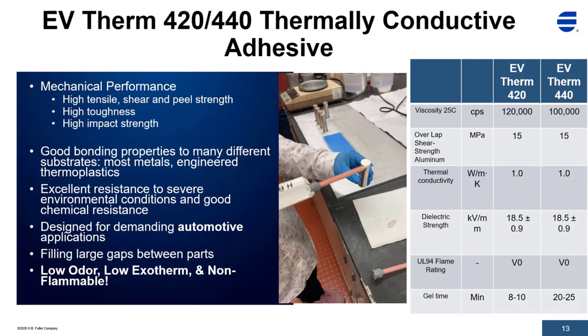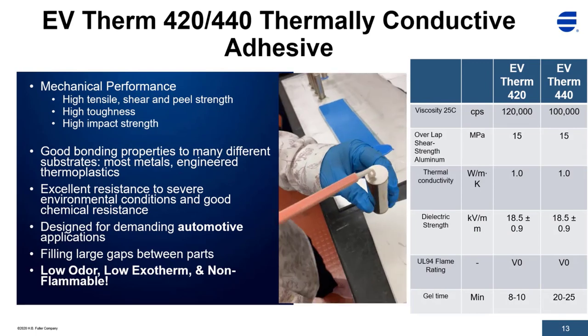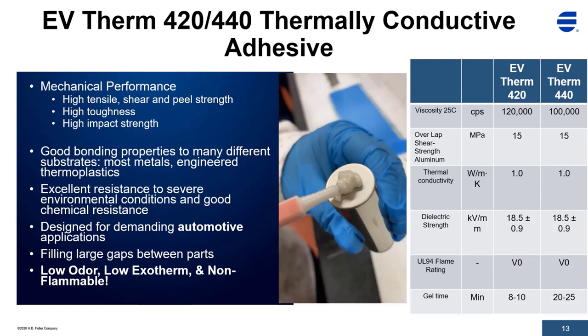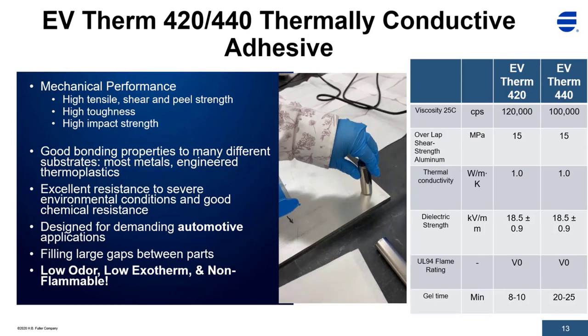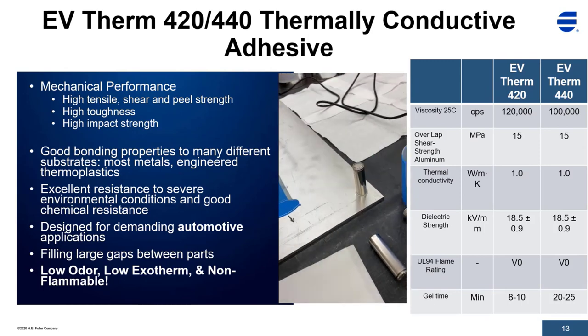The two products we have specifically designed for this application are the EV-Therm 420 and 440. These are methyl methacrylate adhesives, or MMAs. MMAs are known for being very robust adhesives that will bond very well to many substrates, especially metals like nickel and aluminum, without the need for surface preparation or cleaning. Their fast fixture times make them work well for manufacturing environments.